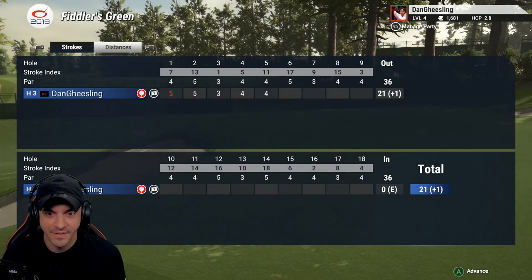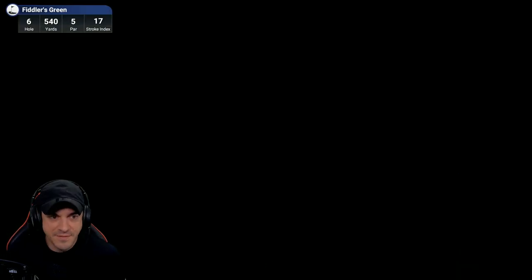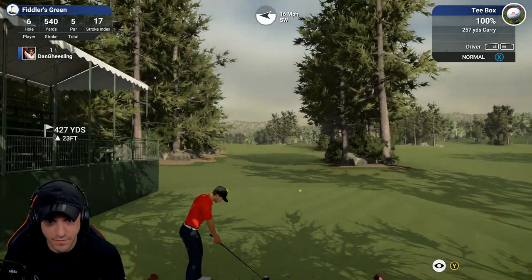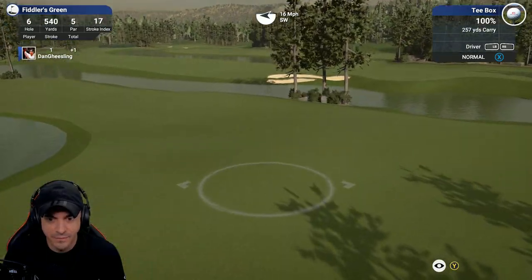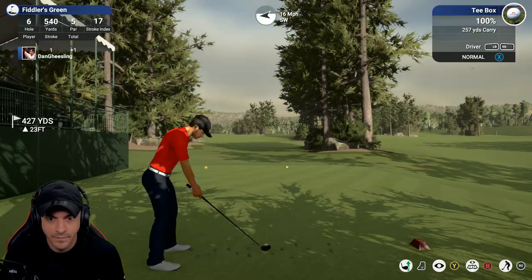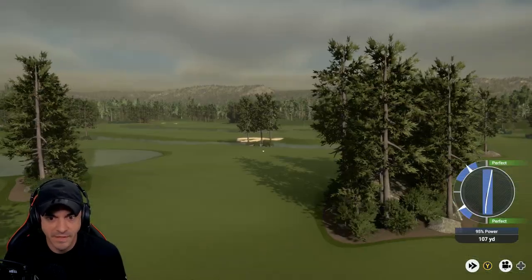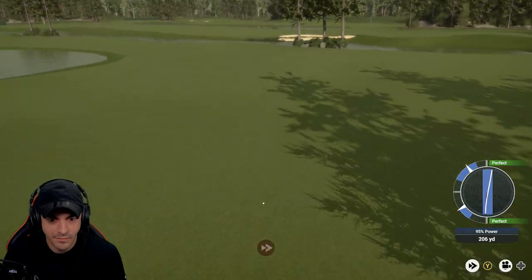Par five. Sitting at one over for the round. Par five. Let's make our move here, kid. Make it. Make the move. Be the move. See the move. Attend the move. Don't be afraid to be great here and go after it.